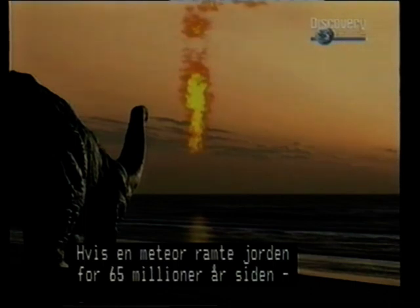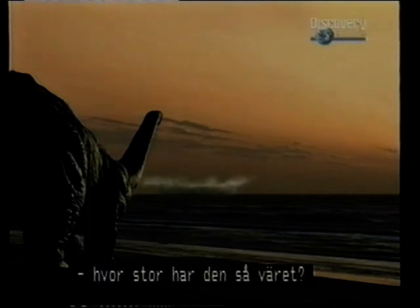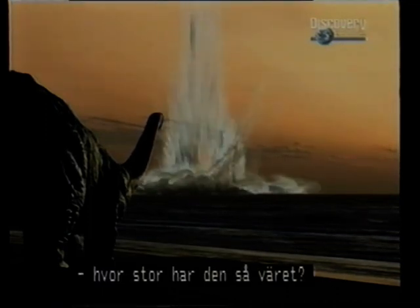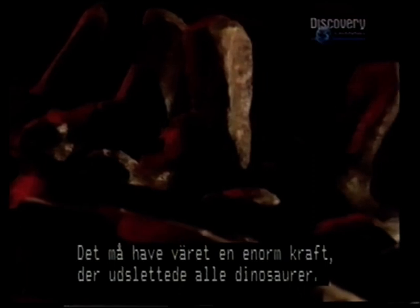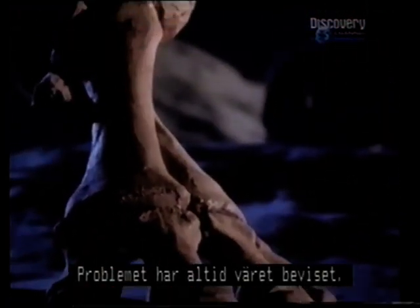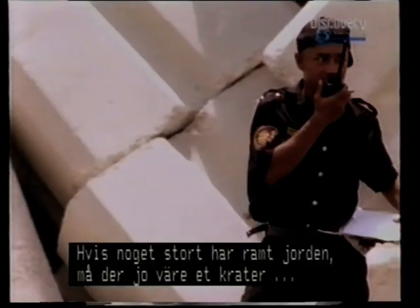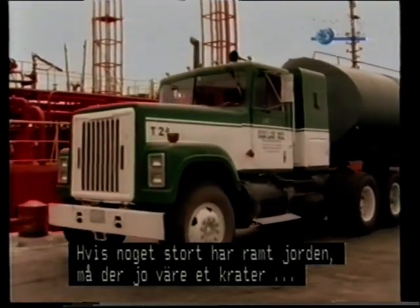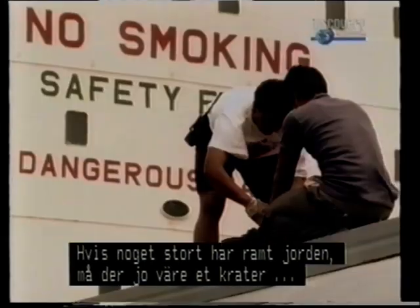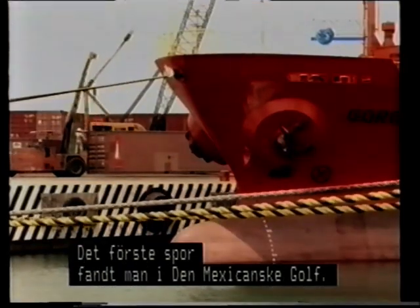If evidence of huge amounts of iridium proves that a meteor hit Earth 65 million years ago, how big was it? The amount of energy needed to create the devastation that would kill all the dinosaurs had to be gigantic. The problem has always been proof. If something really huge crashed into the Earth, then where was the crater? The first clue came unexpectedly in the Gulf of Mexico.